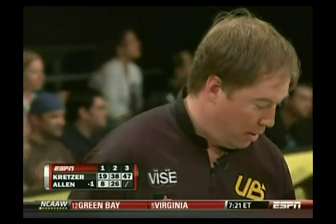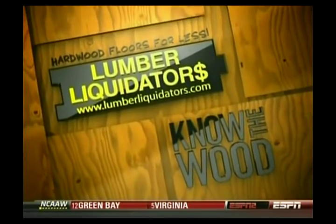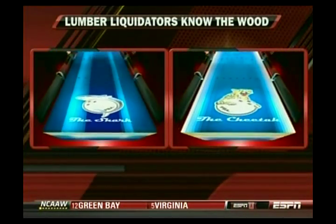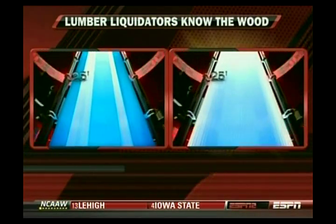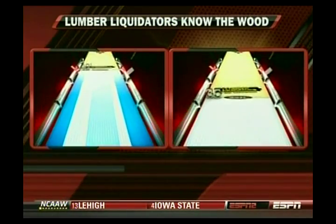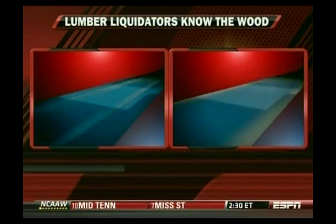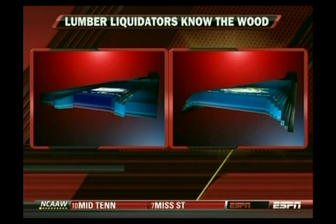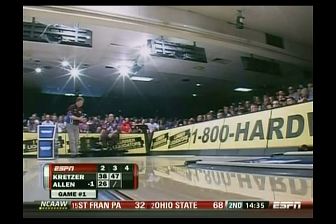Time now for our Lumber Liquidators Know the Wood, and it's a long one this week. All week long, the players bowled on the Cheetah oil pattern on the right lane, 35 feet. They played the outside part of the lane on both the left and right side. And on the left lane throughout the center, the players had to compete on the Shark oil pattern. You cannot play the outside part of the lane on the Shark oil pattern. You must play in because the amount of oil to the outside part of the lane is so heavy, it's got no chance of finding friction.